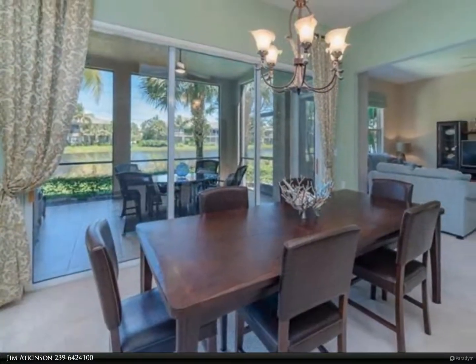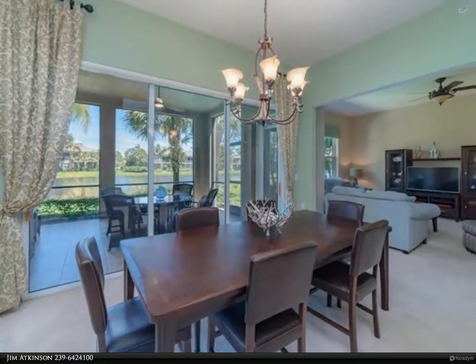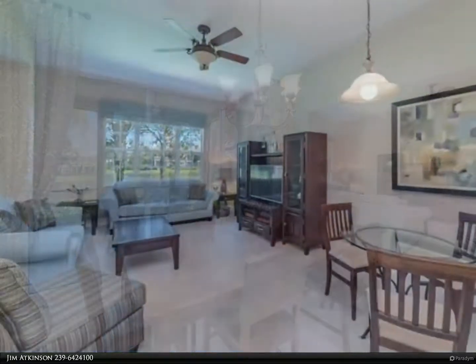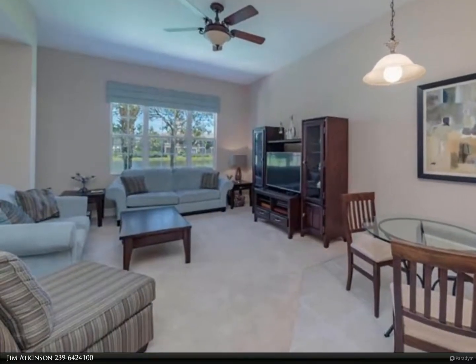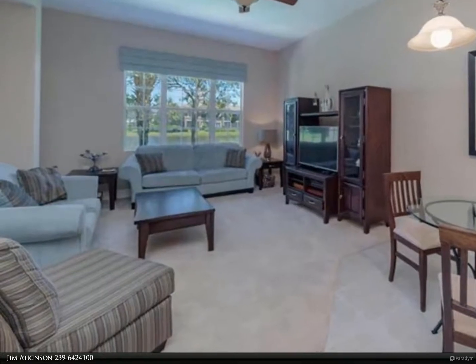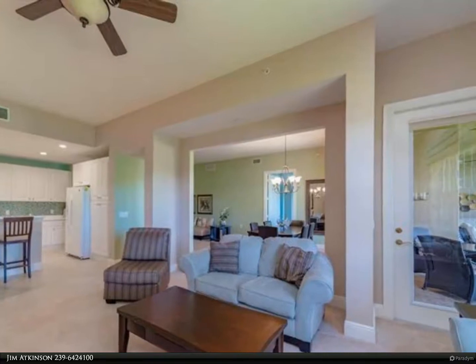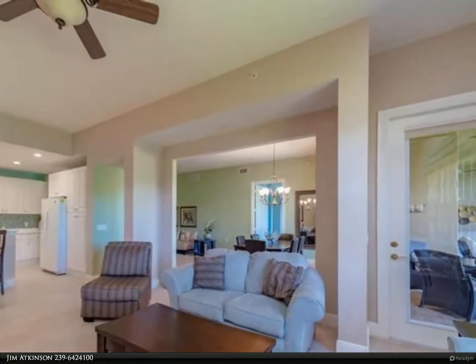This oversized lanai may be accessed from the family room, living room and the master bedroom. The full-width sliders in the master bedroom also showcase the tropical lakeside view. Dual walk-in closets flank the entrance to the master bath, which features a vanity sink on either side of the room, a soaking tub and large glass-framed shower.